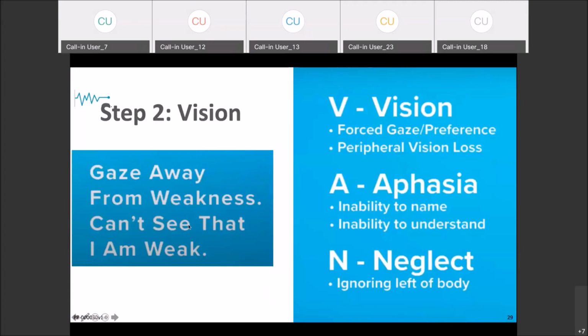And one very important thing, and I know that you guys can't see the video, but if you want to write this down: you gaze away from the side of weakness, meaning you can't bear to look at your weakness. So the gaze is to the strong side, your eyes are forced towards your good side, and your vision is intact on the good side, and you have vision loss on your bad side. That means you can't bear or see that you're weak on one side. And that's a way to actually tell a seizure versus a stroke. I figured I'd just let you know that.